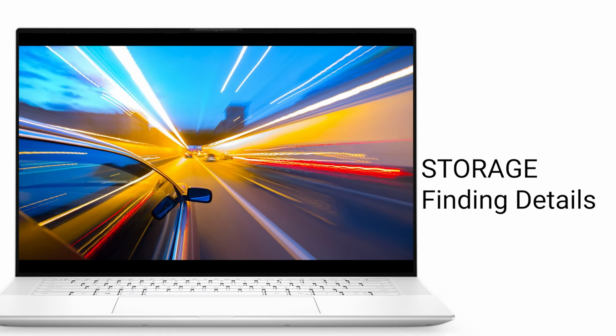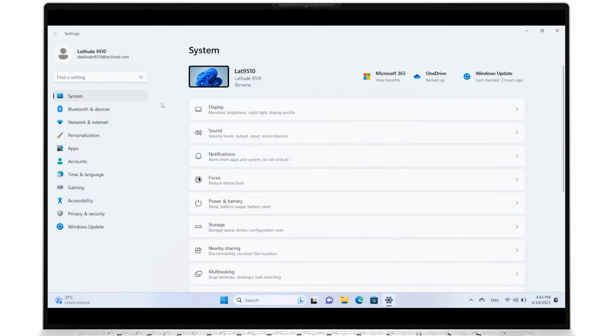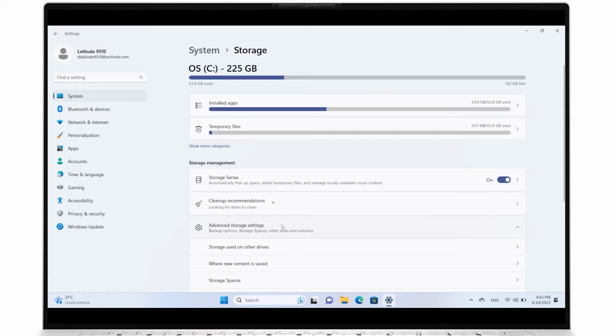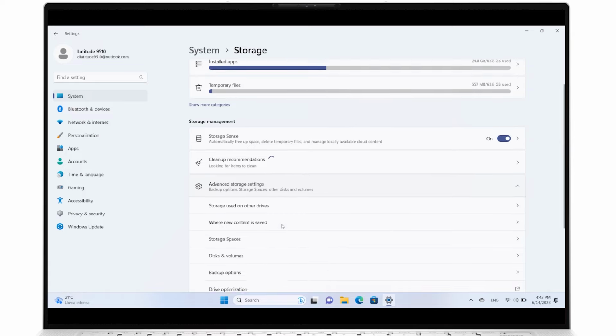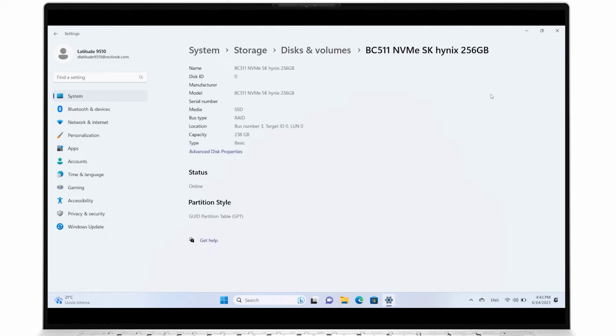Before you do anything, you need to check what's supported by your system to know what you can install. You can do this in a couple of ways. You can check in Windows settings for basic storage details like brand, model, type, and capacity, and info about disks and volumes. But use the Dell website for a much more comprehensive look at your system's storage.